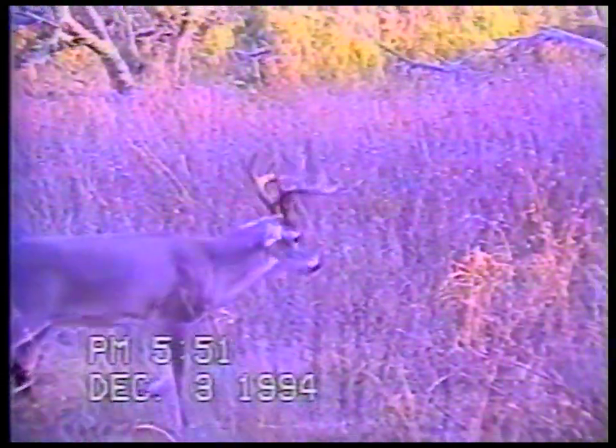You'd be dead back home, boy. Nice, what is that, an 8 or a 10? That's probably the smallest one we've seen with a nice rack. 9 point. He's following that doe, look at his ears back. He's mad at him. Look at him running. There you go. Go get him, boy. 20 yards running.